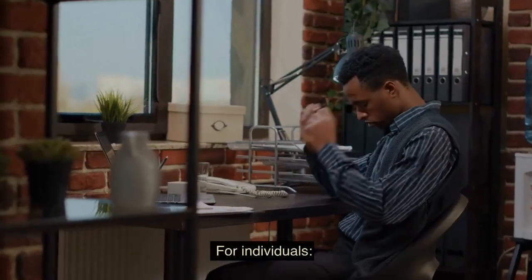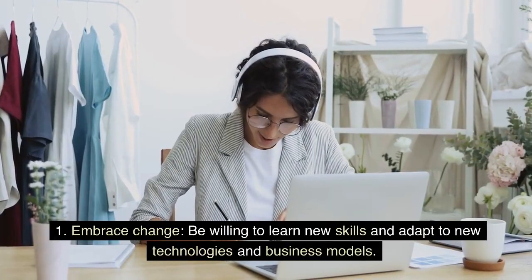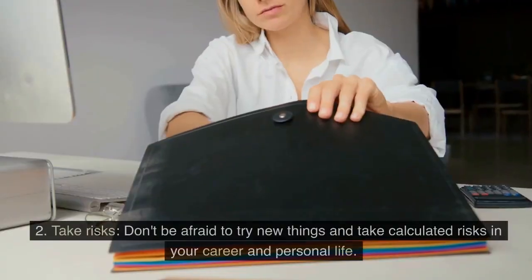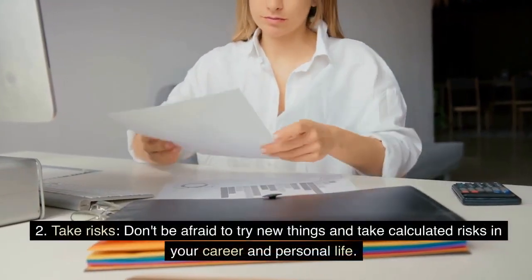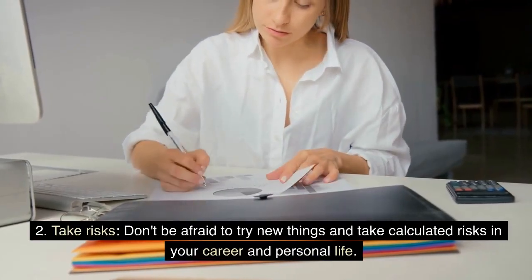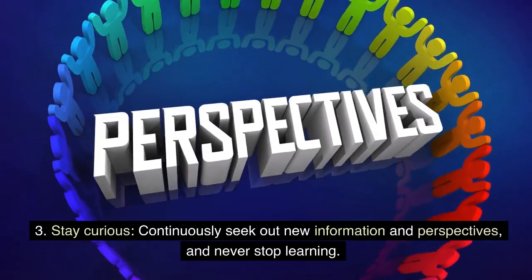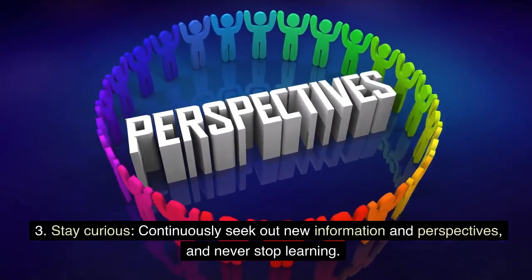For individuals: 1. Embrace change. Be willing to learn new skills and adapt to new technologies and business models. 2. Take risks. Don't be afraid to try new things and take calculated risks in your career and personal life. 3. Stay curious. Continuously seek out new information and perspectives, and never stop learning.